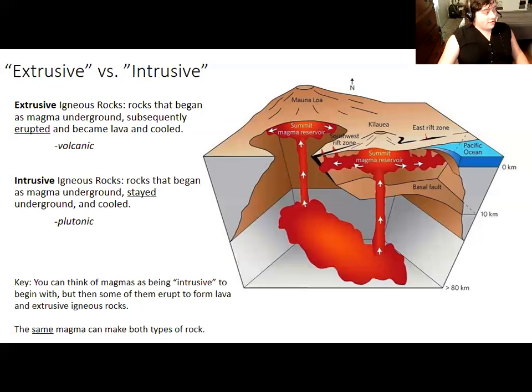If the magma in this magma chamber underneath were to cool, it would be considered an intrusive igneous rock, but the lava flows at the surface are considered an extrusive igneous rock, even though they both came from the same magma. And that is something to consider. In many cases, intrusive rocks and extrusive rocks can very much come from the same starting magma. The big factor is where the magma ends up: does it stay underground or does it erupt? And then consequently, that affects how quickly it cools, and that affects the texture.